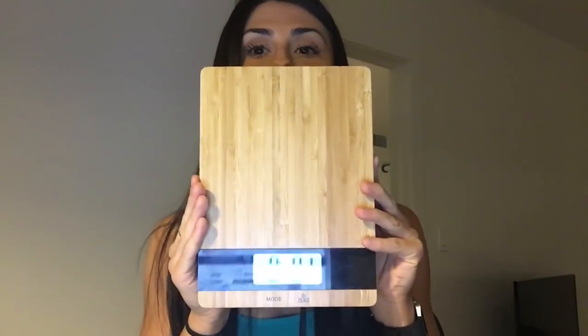So now that we've covered what macronutrients are and how they work in a dieting approach, I'm going to talk to you guys about how I actually track my macros. So first and foremost, what you guys are going to want to do is go out to Walmart or something like that and pick up an electronic kitchen scale. The one that I have looks like this.